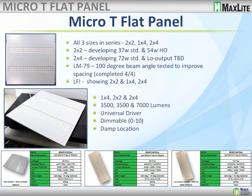We introduced the Micro T panel. Our sales manufacturers representatives around the country had a preview of this product earlier in the year, and we were all very excited to announce it publicly at LightFair. The Micro T flat panel, and I'll use the 2x2 size as an example, is typically a low lumen output fixture, typically housed with either two F17 2-foot F32 T8 lamps, or maybe two Biax 18-watt lamps. Not a lot of light output, but a very pretty, very high aesthetic fixture.